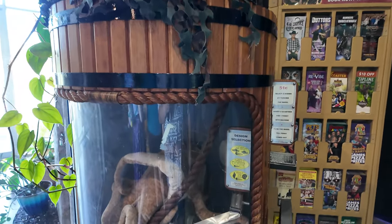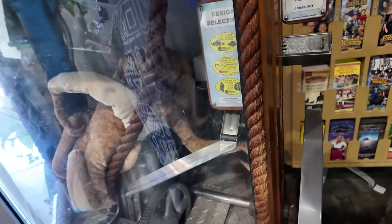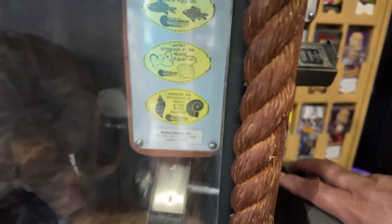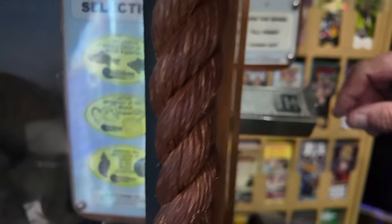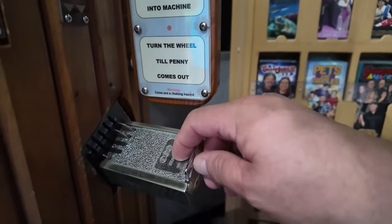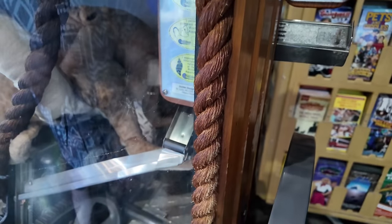All right, guys, we're going to do the press penny machine, and this one's kind of unique. There's an octopus here, and it's inside this round little object of sorts with the rope, nautical rope and everything. You get to select from one of three different designs there. The hard thing is seeing what design you selected right down there. It was very difficult to see, but I think we are getting the middle one, and I'm fine with that. So let's put our money in. It's at an angle on the side, which is really kind of interesting. Two quarters, one penny. Push it in, and then we just need to turn the machine.